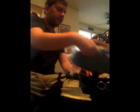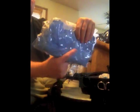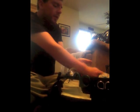And then in the back, I have a bag of nitrile gloves. These used to be in a box, but I just put them in the bag because the box was taking up a lot of room. They give you about 50 to 100 gloves in here. So I keep that in there, because you can never have too many gloves.